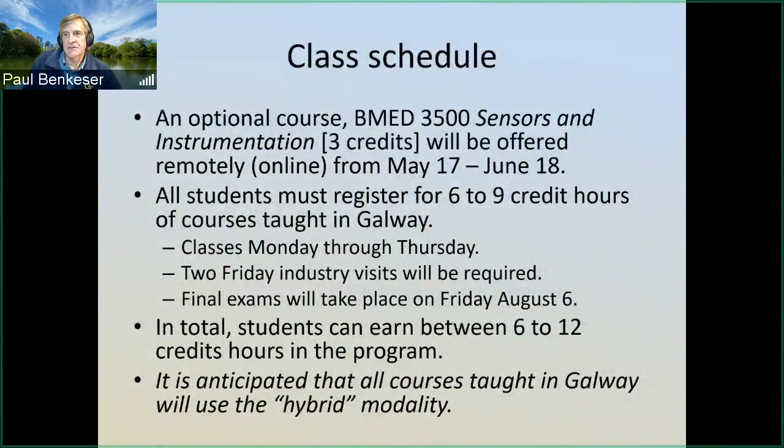The class schedule, let's talk a little bit about that. We have one course that we are planning to offer before Galway. In other words, before the program actually starts in Galway, there's going to be one remote option of a course online for students that really want to or need to have a full 12 hours of course credit this summer. This 3 credit hour course will count as a depth elective for our students. All students are expected, once they are in Galway, to take between 6 to 9 credit hours of courses.